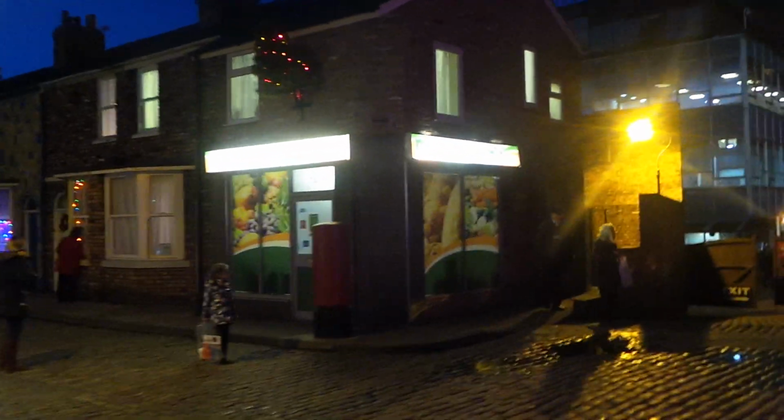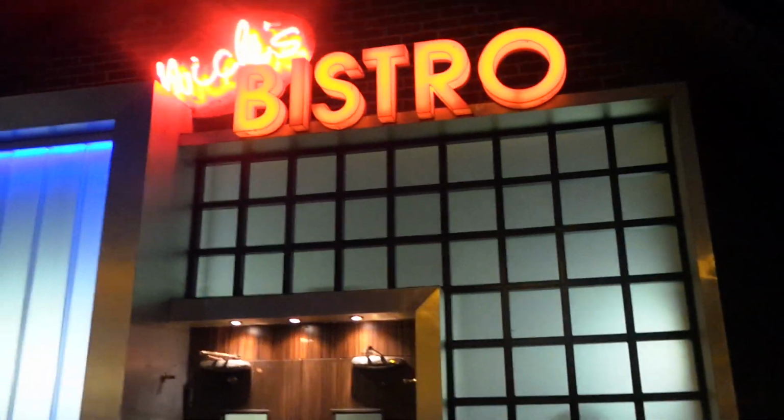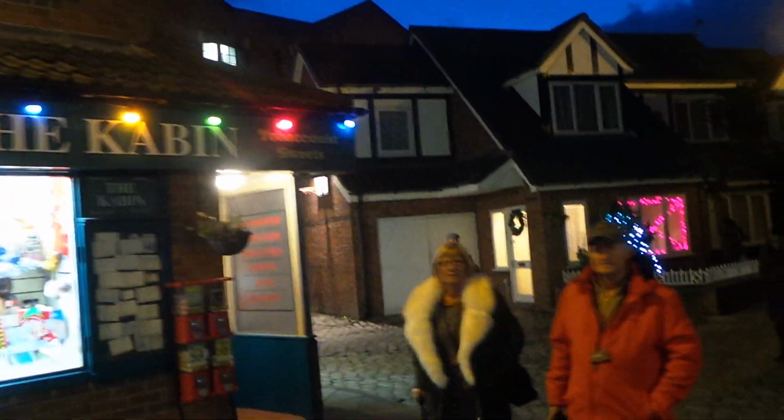Right, so this is a final report of the last days of the set of Coronation Street. The old set. They don't film here anymore, they've got rid of it. But it's been open as a tourist attraction for the last couple of years. However, it's going to get replaced with something a lot less interesting than this at the end of this month. It's December 2015. So this is just a simple look around to see what is actually in the set.